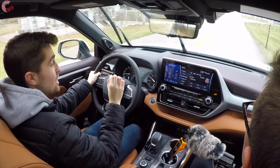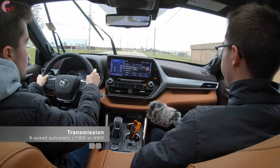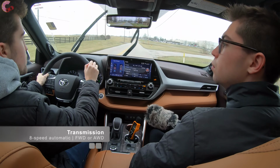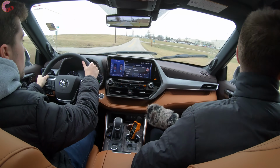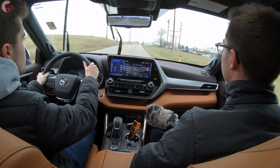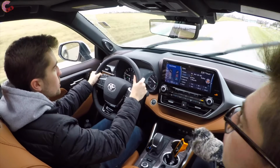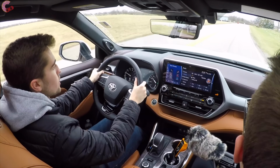So that does include the 8-speed automatic transmission. Once again, this was already a pretty new transmission. It has only been in the Highlander for 2 or 3 years, I think. And it does a great job in this application, just like it does in other Toyota and Lexus products. Very smooth, it just blends into the background for the most part. And it does have a willingness to drop a gear and get you up to speed when necessary.